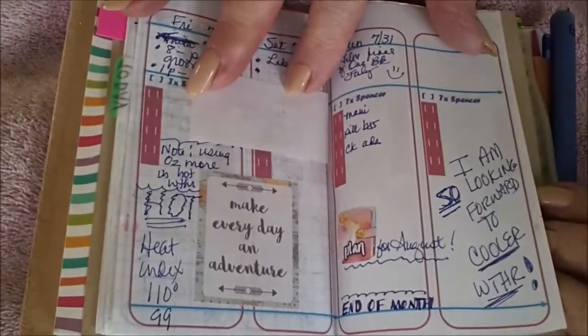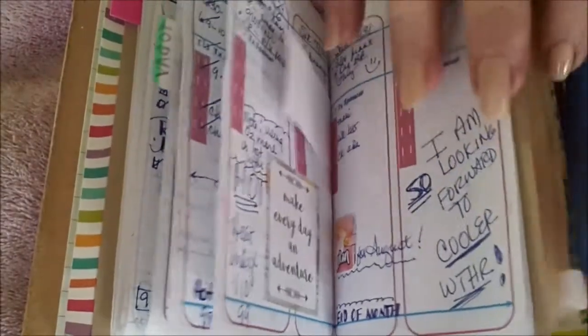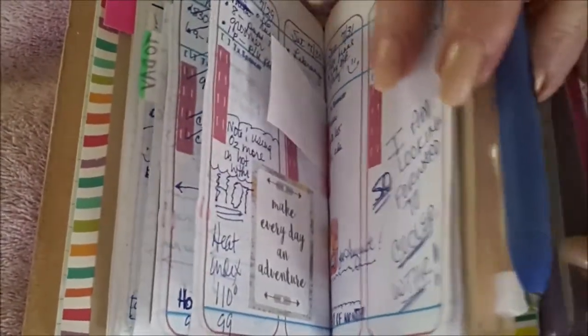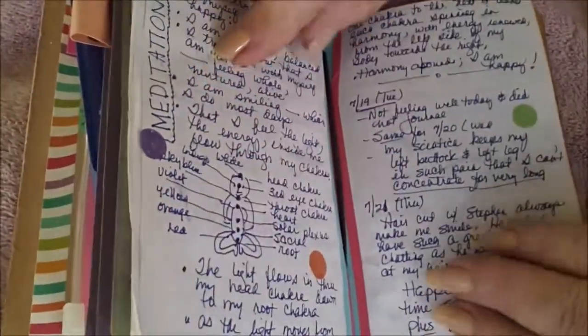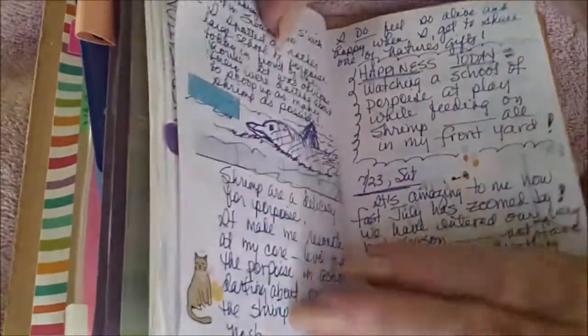But there you have it. So let's move on over, and I want to show you my journaling. Came along very, very nicely. I think I told you that I do meditate. That was on the 18th.